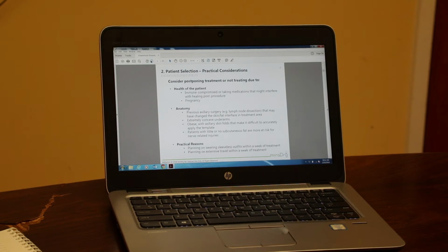Some other things to consider: the health of the patient. If they're coming in sick or they have a temperature, or they're taking any medication that may compromise their immune system, it may be a good idea to postpone the treatment. Pregnancy is another consideration. Anatomy, any surgery like lymph node dissection, or anything that's changed that skin fat interface under the arms. Somebody with extremely concave arms too. Yeah, if they don't have a lot of fat under there.